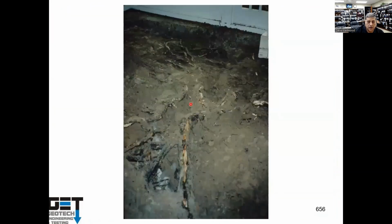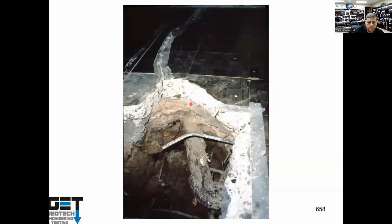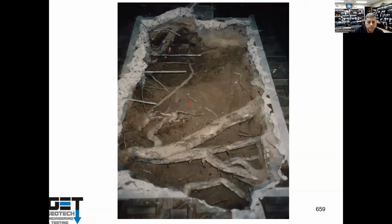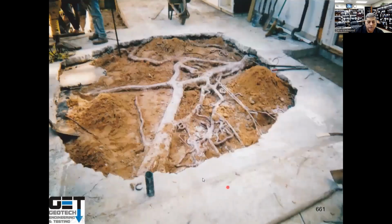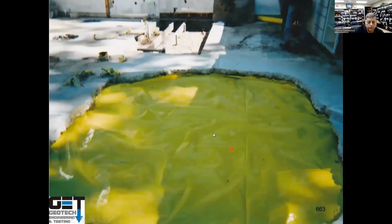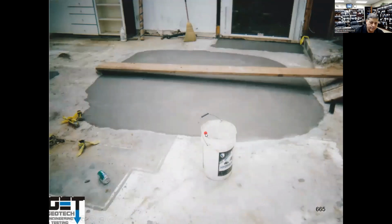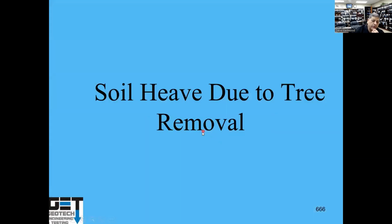You can see the root systems under the floor slab areas, the hairline roots. See the root there? You take out the roots, compact that subgrade, put in vapor barrier, put in steel, pour concrete. Here's the deal: we see a lot of problems in the Houston area, soil heave due to tree removal. The structural engineers need to account for this, because if they don't, it's basically negligence.